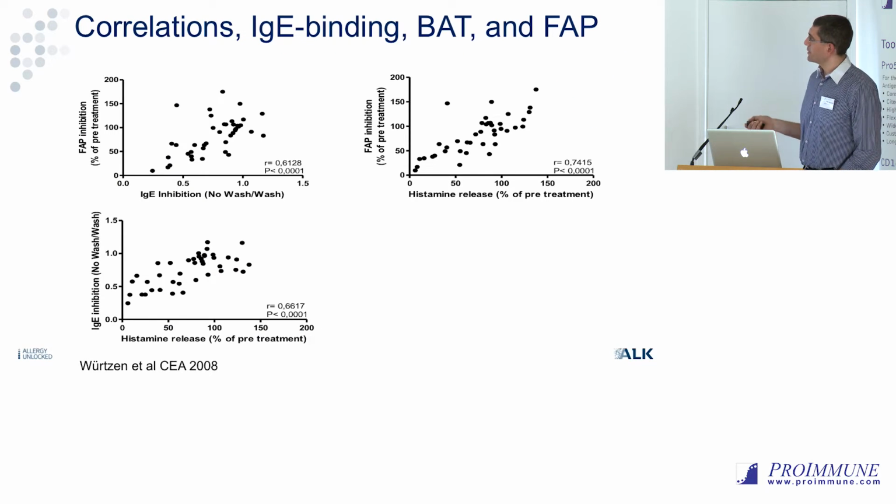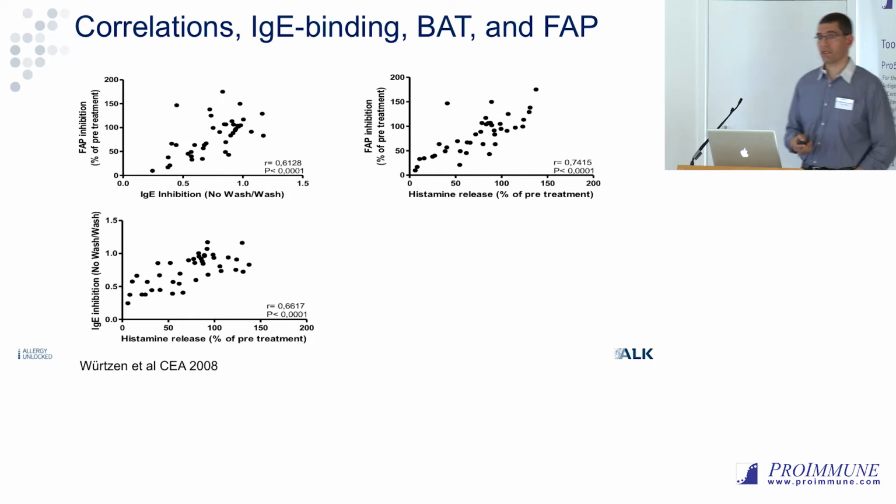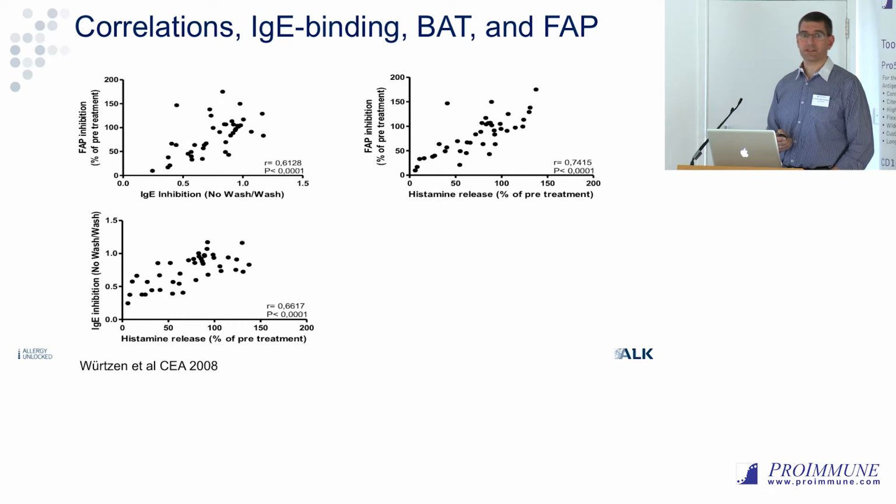And when we compare the histamine or basophil activation test, the facilitated allergen presentation, and the IgE inhibition assay, then you can see that we have quite nice correlations for all three of them. So we believe that it's the same mechanisms that are in play, the same stoichiometry is needed to compete in the different situations.